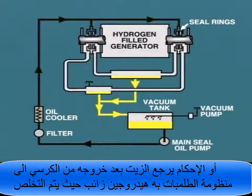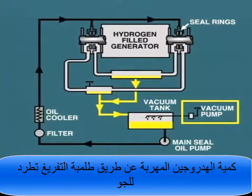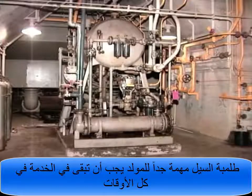Seal oil leak-off is then drained back to the seal oil pumping system. Any hydrogen that may have been absorbed by the oil is drawn off by a vacuum pump, which forms part of the seal oil unit. This small amount of hydrogen leakage is then discharged to atmosphere. The seal oil pumping system is a very important part of the generator operation.